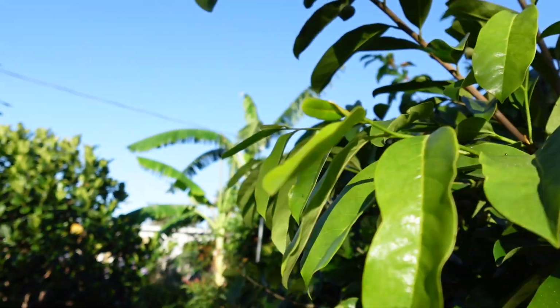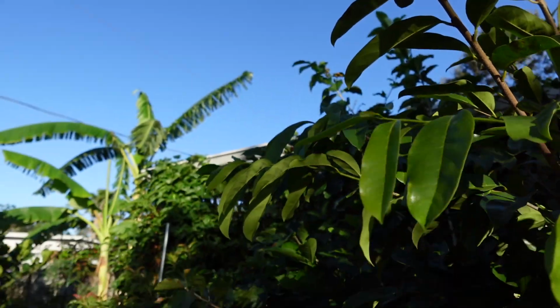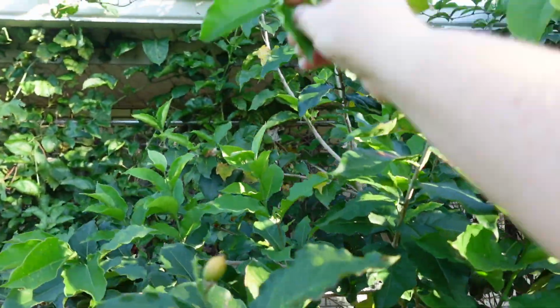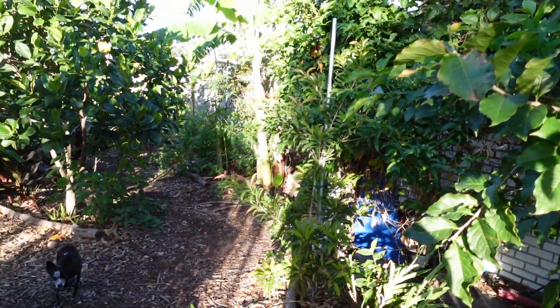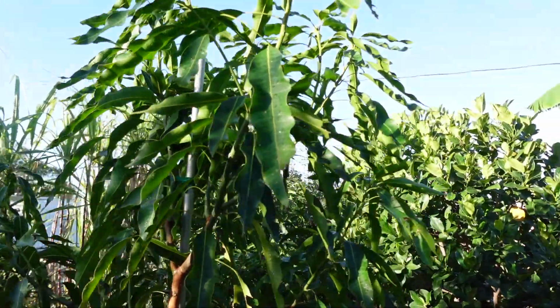I don't think Ariel's been pollinating. We've been kind of busy with other stuff. And then next to that is our peanut butter fruit, one of them. Been getting lots of peanut butter fruit off of it. There's a sapodilla, it's flowering. This is Floragon.